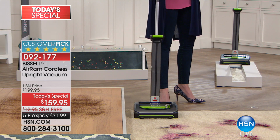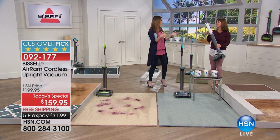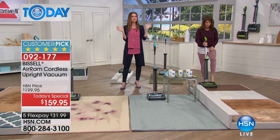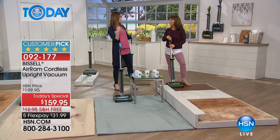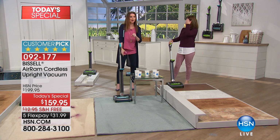I like the power of an upright. I hate the cord. They call us the cord cutting generation. Yes. Right now we're cutting the cords, right? We don't want to be tied down to anything. No. This is the simplest way to do it. For me, once I get motivated to vacuum, I'm gonna vacuum in 1 pass. Once that plug gets yanked out of the wall, I'm done.